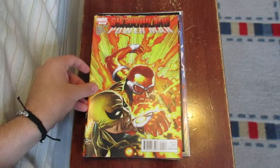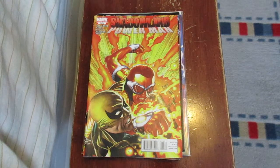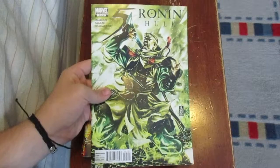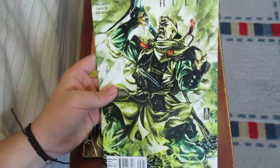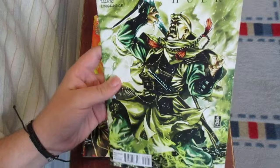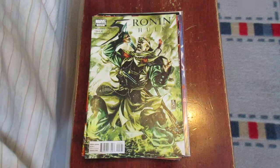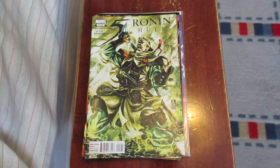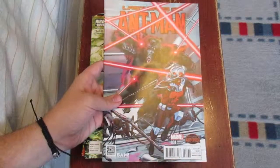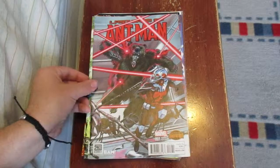Shadowland, Power Man, 404. Five Ronin, number 2 of 5. This appears to be an early Japanese samurai version of the Hulk. Last Days of Ant-Man, number 1. Pretty much sucked.